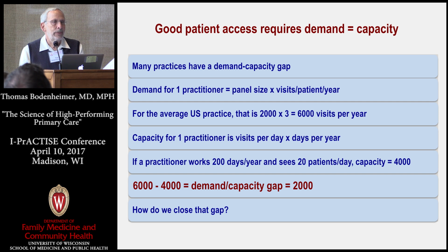So let's look at these demand capacity gaps a little bit, because there's becoming a whole science about this, and this gets into team-based care. Again, we talked about demand and capacity. Demand is the number of people on your panel times the number of times they come a year. Capacity is the number of slots you have in a year. In this situation, your demand is 6,000 visits a year, your capacity is 4,000 visits a year, so your gap is 2,000.